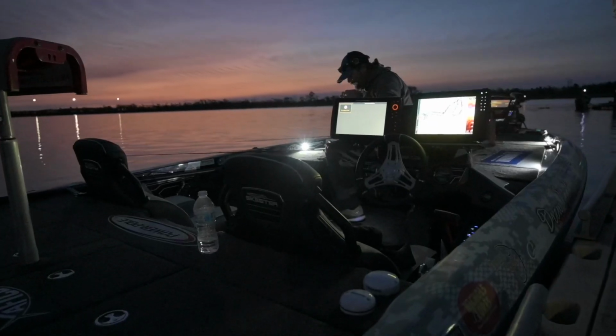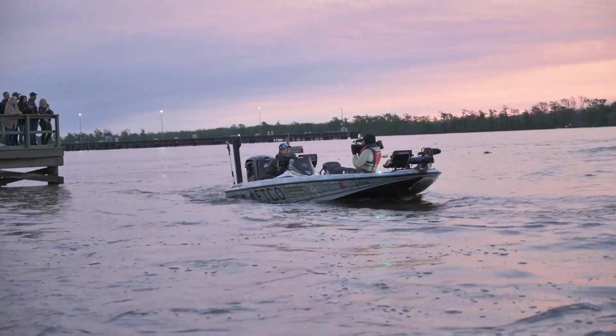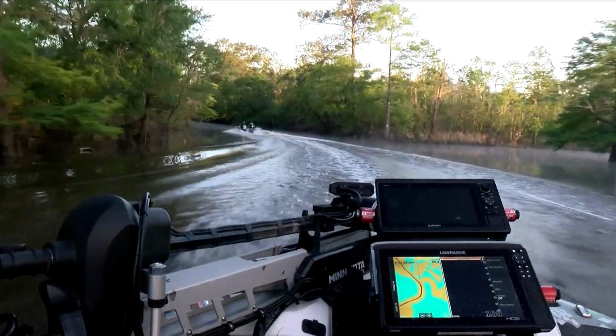Former Elite Series Rookie of the Year rolling out in the Avco Rapid Skeeter Yamaha from Georgia, Drew Cook.